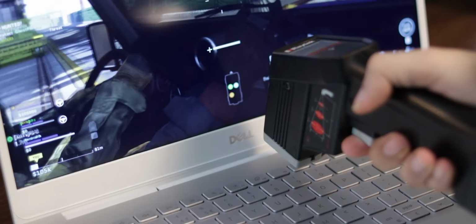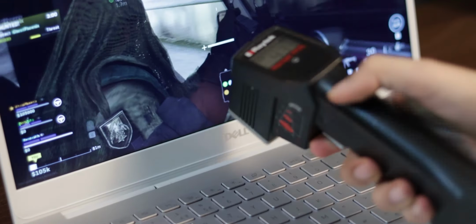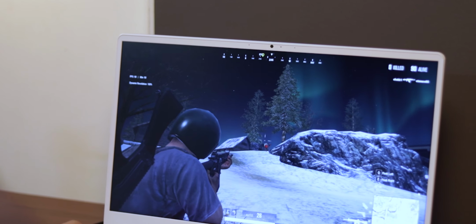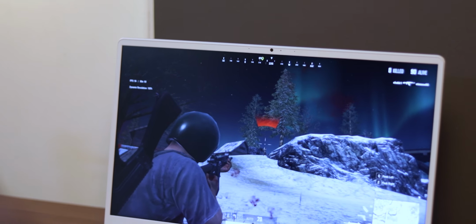Why, you may ask? Because it gets very hot. Of course, the CPU would instantly spike to 100 degrees, but even the surface temperatures just above the keyboard would hit somewhere around 45 degrees Celsius, which I think is a lot even if you're gaming on a gaming laptop. Now, this means at some point of time, you would face some thermal throttling, which is not great.